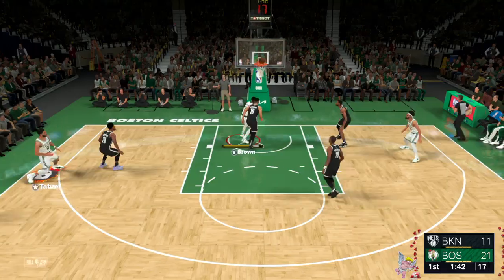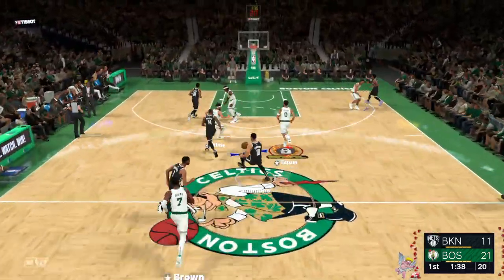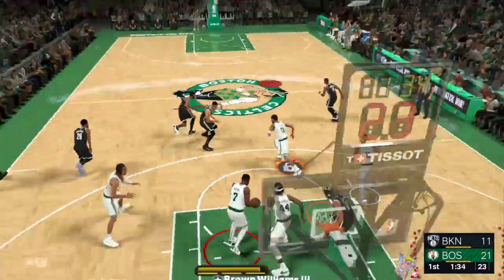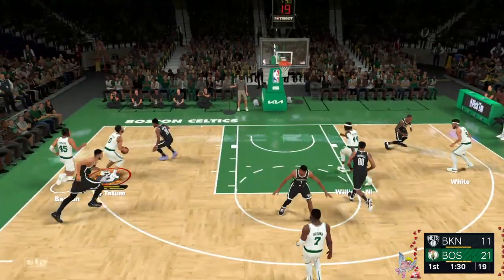Here's Tatum. Simmons pulls it in. No clue how he misfired on that shot. You don't see that from him very often. Walker's shot is off. And so Brown will bring it up for the Celtics. 10-point lead.